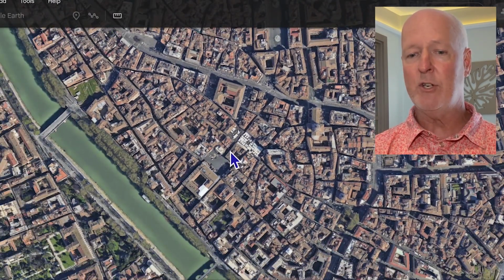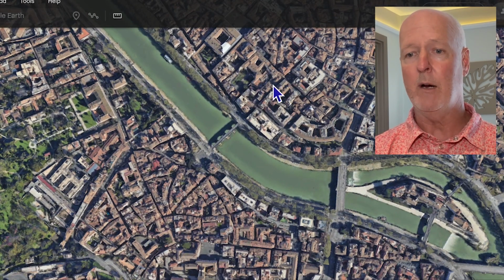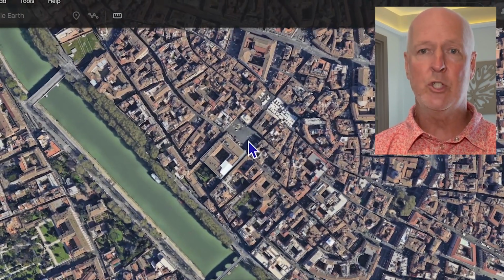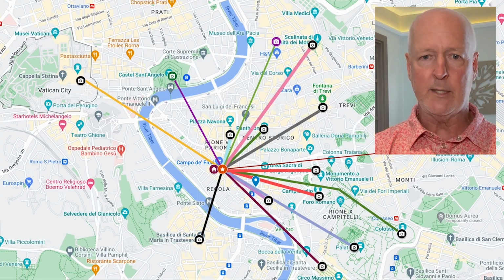And even down here in Trastevere, it can get pretty busy down in this district here. Don't get me wrong. But here's what we're going to do. We're going to look a little bit at this area, and then I'm going to show you some of the sites that you can see from here. Let me show you real quick on this map.